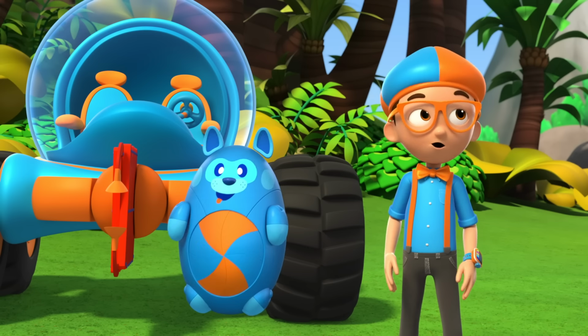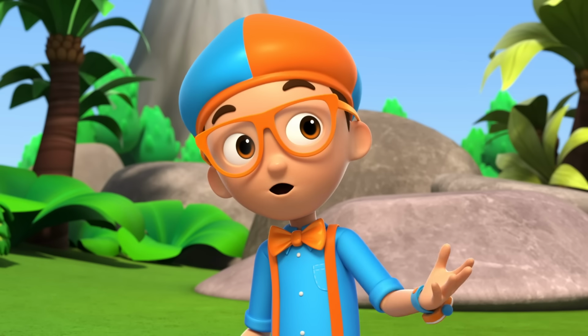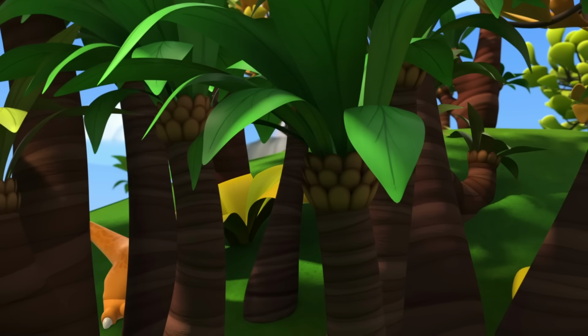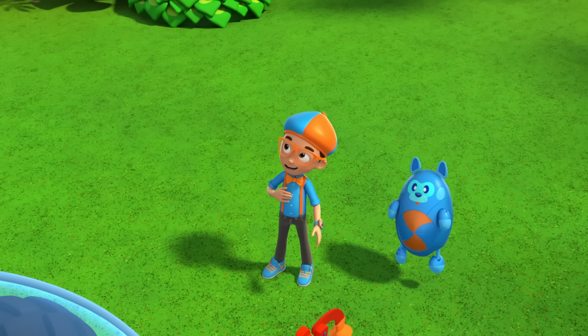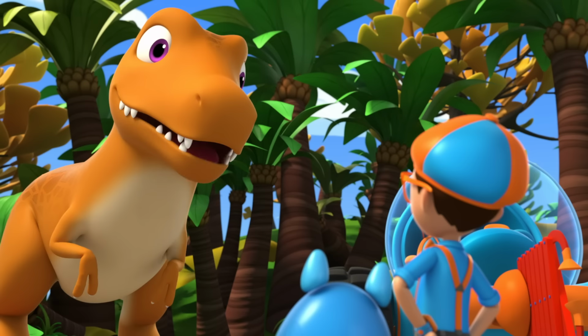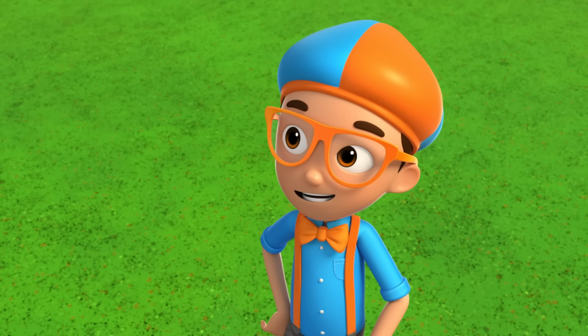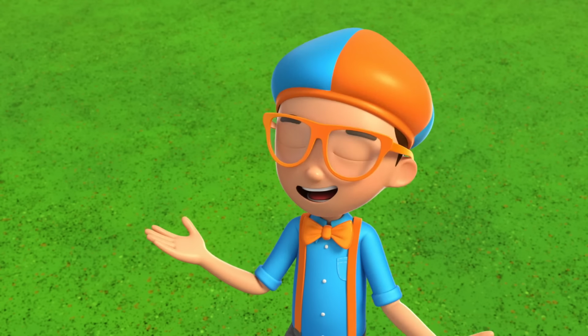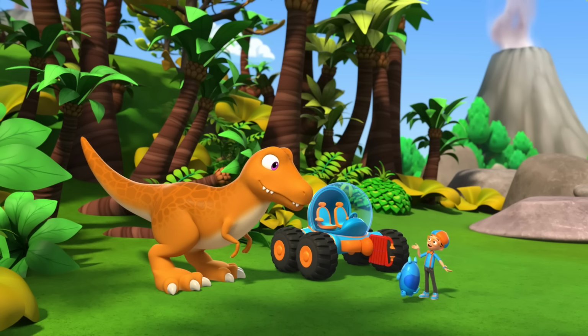That's right, we're in the Cretaceous period. Millions of years ago, when the Earth was filled with dinosaurs! Hey, it's me, Blippi, and this is Debo. Hi there, Blippi! I'm Tina, the Tyrannosaurus Rex. Hi, Tina. We were wondering, would a dinosaur make a good pet? A pet is an animal that you love and care for.